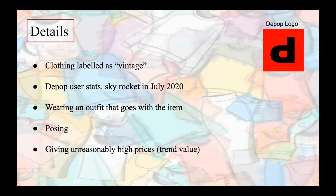Details: clothing labeled as vintage. Depop user statistics skyrocketed in July 2020. Wearing an outfit that goes with the item, posing, giving unreasonably high prices, which is the trend value. And here's the Depop logo.